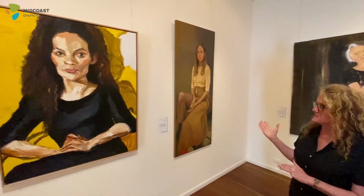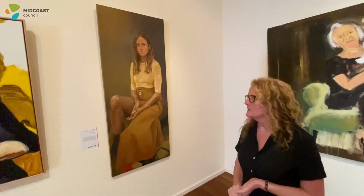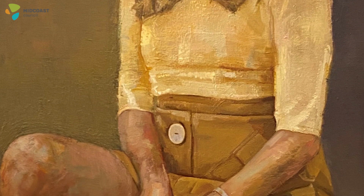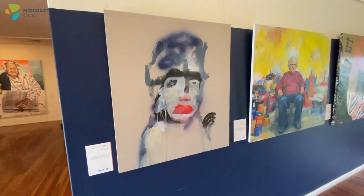This work here is by Dagmar Surula. She won the Art Prize in 2017, and it's always a pleasure to have her work in our gallery. Dagmar is a very traditional painter in many ways, and she uses a very restricted colour palette, as you can see here, which is a really interesting way for an artist to work, restricting themselves in colour so that they can get a really interesting play on lights and darks and shadows.